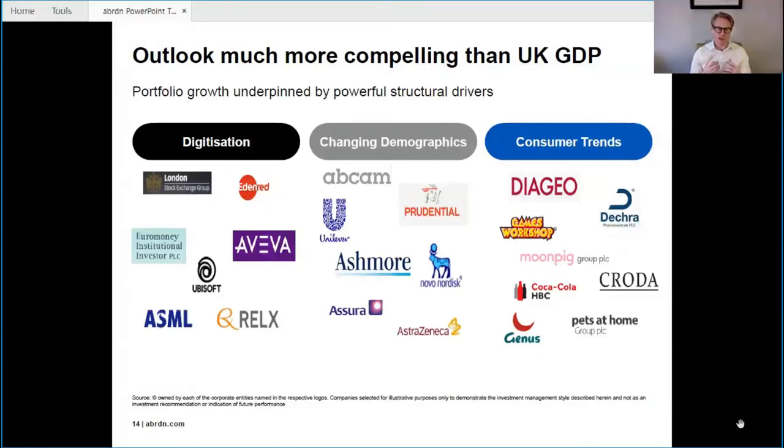And then the shift towards digitalization is also a big opportunity. The UK is known as a market that doesn't have a lot of technology listed in it. But actually, there are quite a lot of companies that can really benefit from that shift to digitalization, even if that might be something like the London Stock Exchange, which is primarily today becoming a data-driven business, or in the traditional space, something like Aveva, selling software into the industrial markets, primarily around shipbuilding and other large projects.